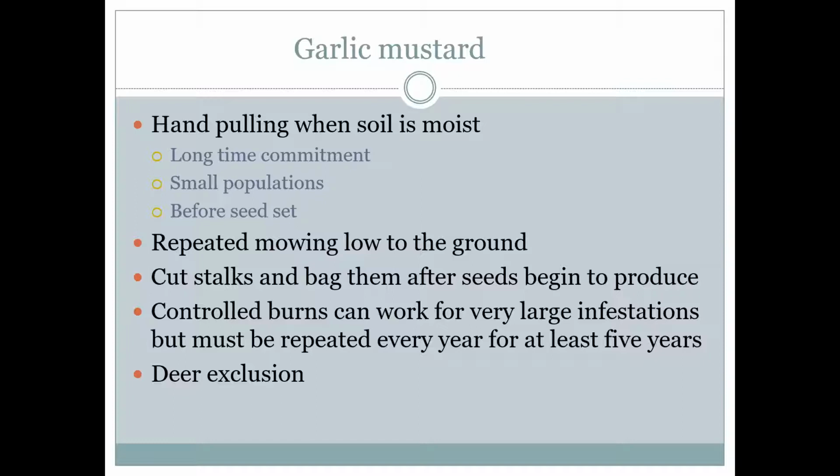And for any of these species, if you're pulling them out of an area, you're cutting them back, you're removing them, you should be restoring the area with natives.